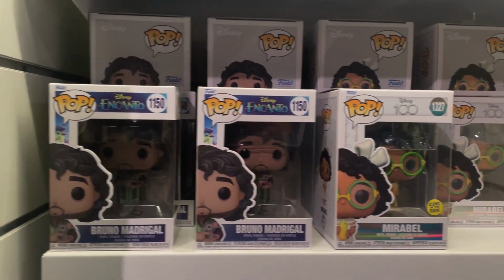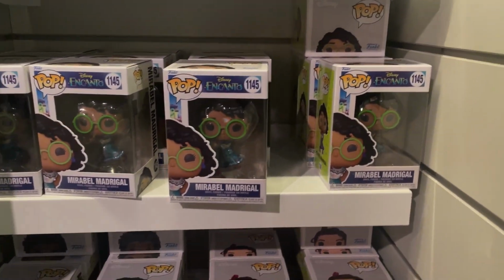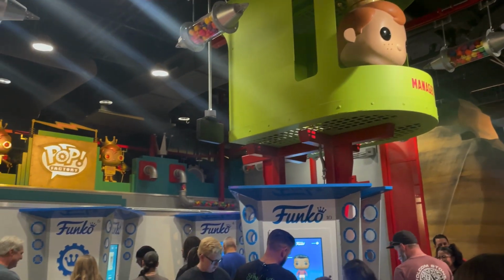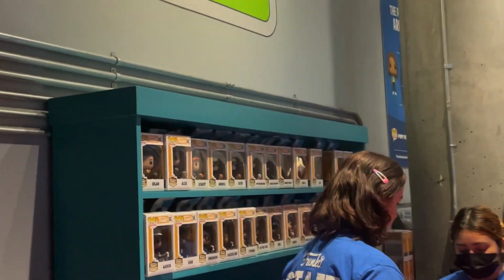They also have some restocks of the originals like Bruno. They also have the new Disney 100 Mirabelle, which glows in the dark, the original Mirabelle, and then ones like Antonio and Luisa. And it looks like they updated the process for the Pop Yourself experience, which is really cool. We were able to do that a couple years ago. And you can make your own Funko Pop, like you see right here.